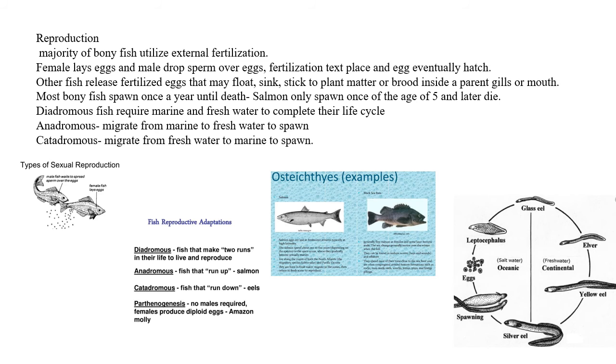Diadromous fishes require both marine and fresh water to complete their life cycle. Anadromous fishes migrate from marine to freshwater to spawn. Catadromous fishes migrate from freshwater to marine water to spawn.